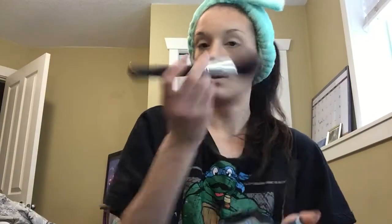And then I'm going to take that big brush again, and I'm going to go in with the Fit Me powder, and I'm just going to put that over top to dull it a little bit because I do put a lot on. So I like to make it more natural looking. Here we are. Bronzer's done.